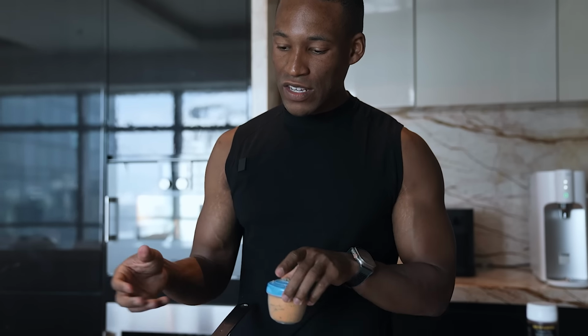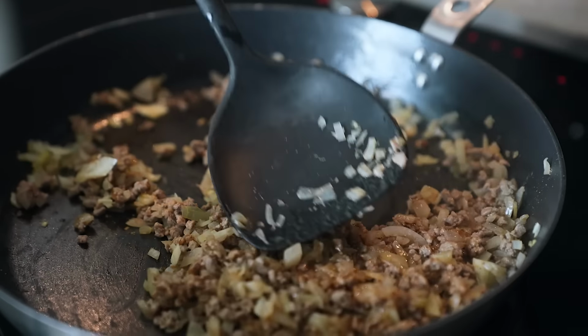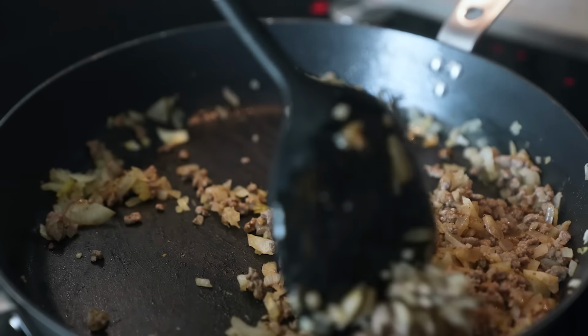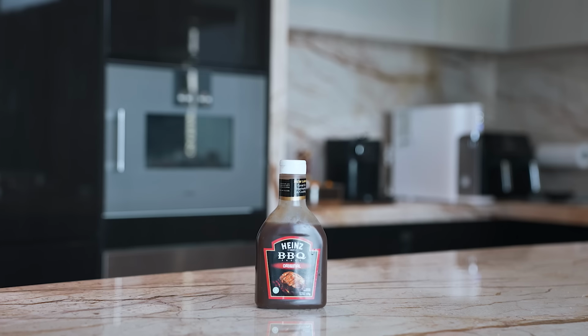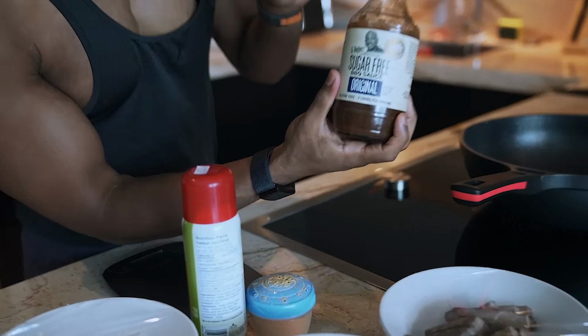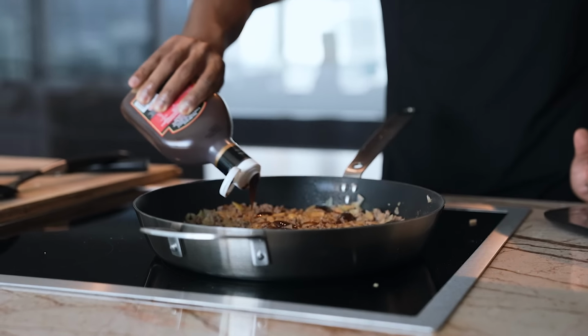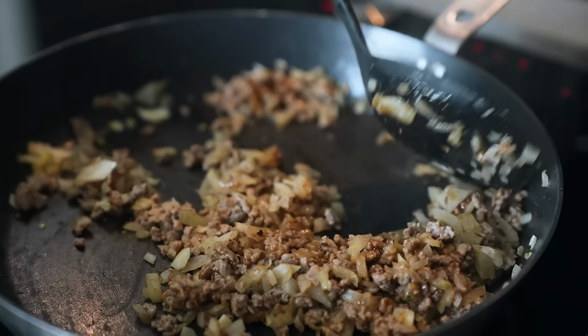Now, once you see that it's more brown-like color, I like adding the spice. And you can use salt, pepper, cayenne pepper, whatever spices you like. And I'm also going to add Heinz barbecue spice. If you want to save yourself on the macros, I would also recommend G Hughes. It's about 10 calories a serving, amazing macros, and it tastes amazing as well. And I'll be pouring 25 grams of this, and then we'll just mix that around.